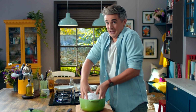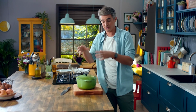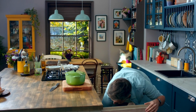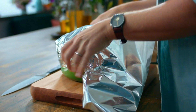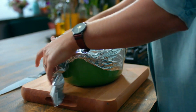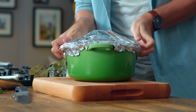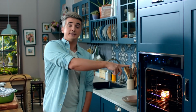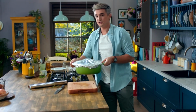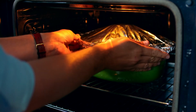Okay, this is nice and tightly packed. And to ensure that steam doesn't escape too much, some tin foil. And the whole point of this is to make sure no steam escapes. Okay, this is looking good, nice and tightly sealed. 160 degrees on the oven. It's gonna roast off for about 2.5 hours, which is low and slow.